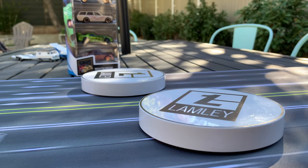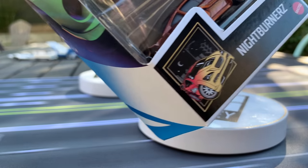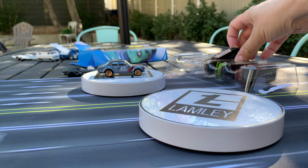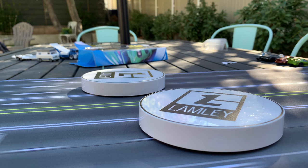One of the reasons that inspired me to do this, despite the Lamley Challenge, is this Nightburnerz 5-pack, just appearing in stores now. I'm going to open it up right now. Datsun wagon, I'm going to move it over here into the pile of Datsun wagons, because I'm doing worst to best today. So I'm going to put it in its spot and let's get to it.